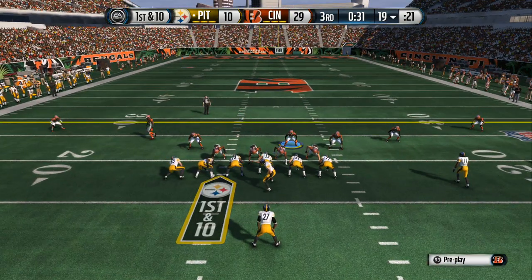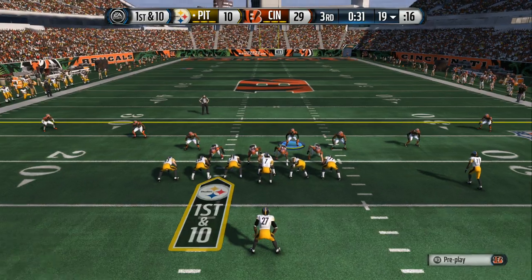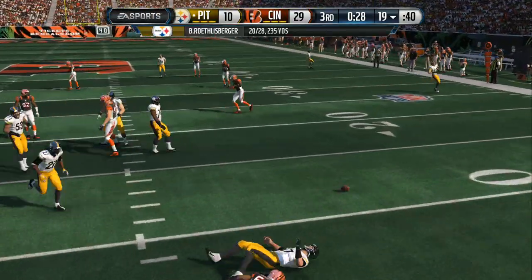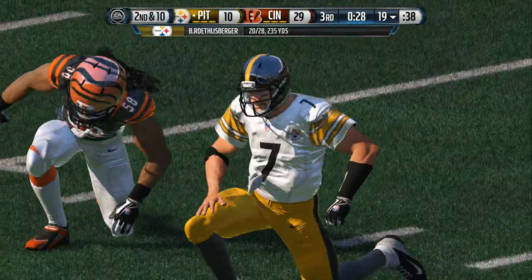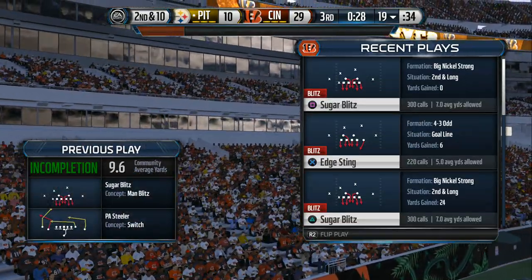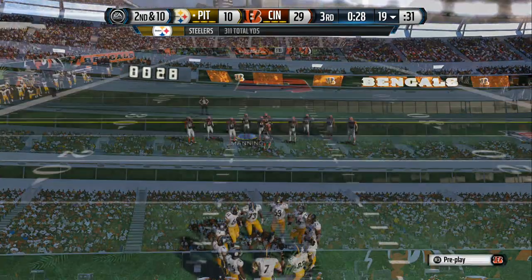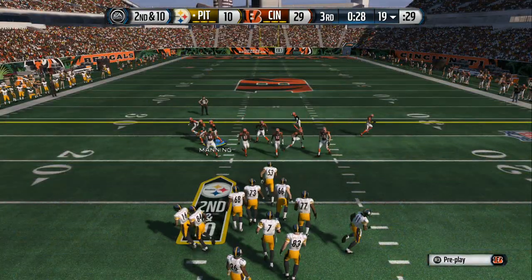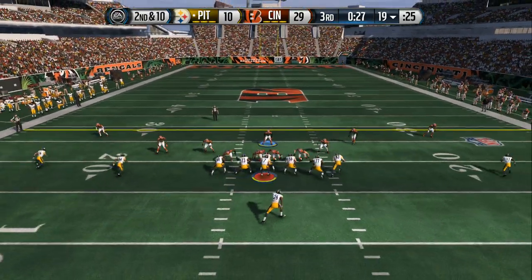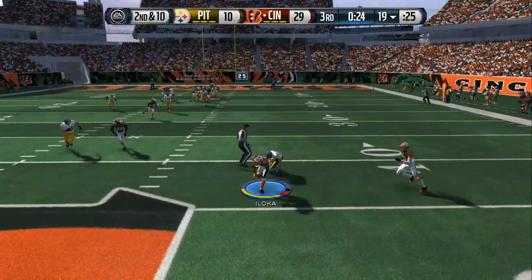Ben Roethlisberger takes a look now from under center. First down and 10. Keeps it on the play fake. Underneath, but can't find the mark that time as the pass goes incomplete. Coming up, second down. Coming to the line, hoping to avoid being sacked for a third time. Ball's picked off.